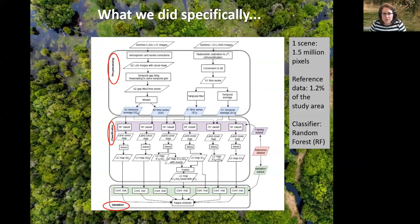So what we did more specifically looked like this, and I won't spend time trying to explain it. But what's really important is that you can recognize the steps I was mentioning earlier on, which is we had a pre-processing step to try to deal with atmospheric correction and terrain correction. Then we had a classification step, which is basically interpreting the information captured by pixels in satellite images and mapping that so that you know which pixel belongs to which land cover. Then produce a land cover map, and then validate, which is the last step, the land cover map produced.